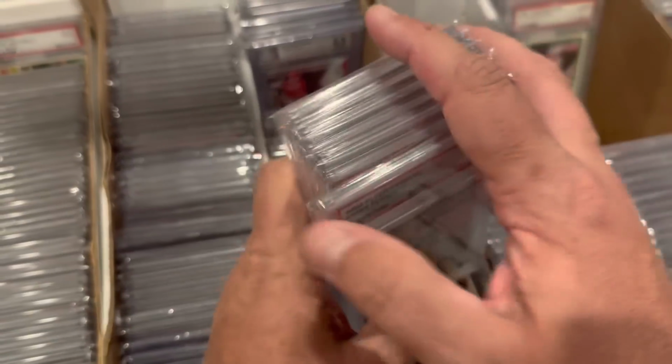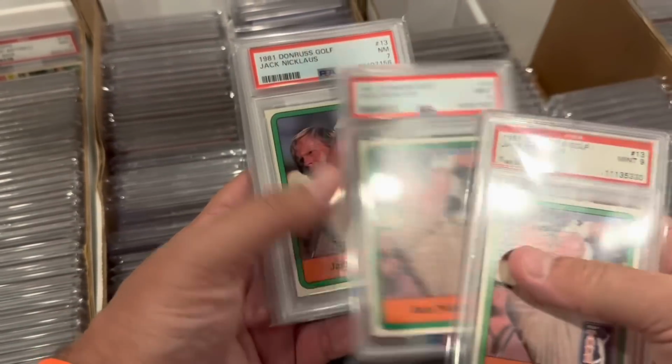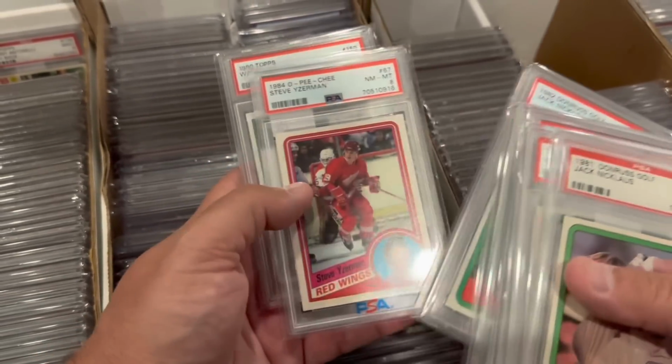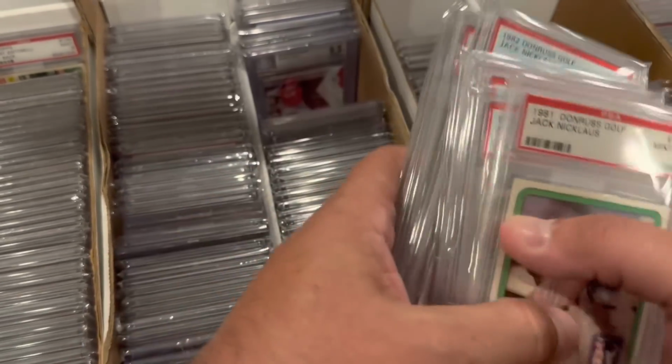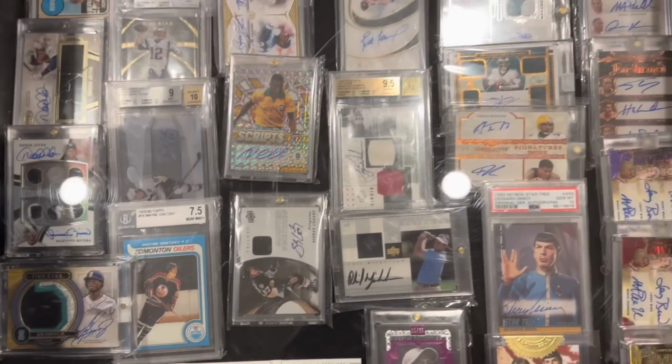Got a couple of the '81 Jack Nicklaus cards, and then the Stat Leader card. He's got hockey in there. That's a cool Gretzky card. So I kept moving along.